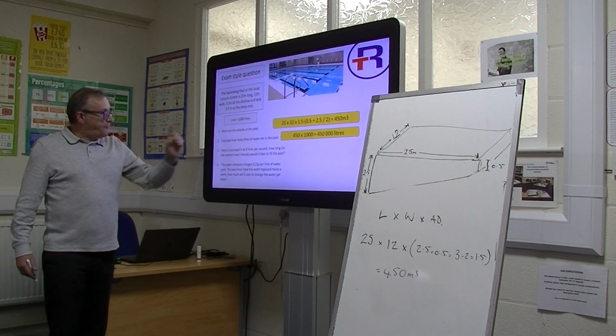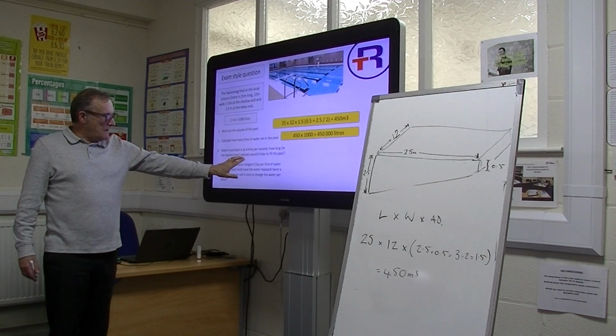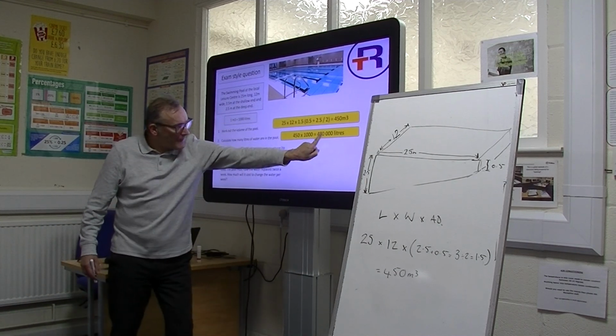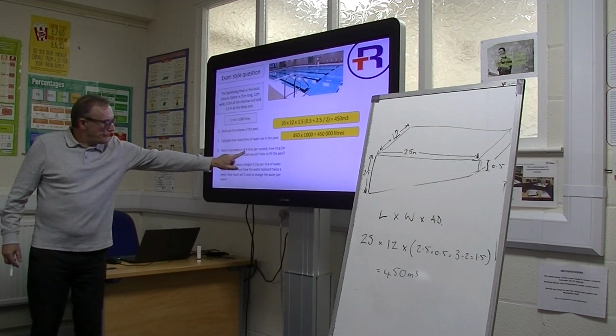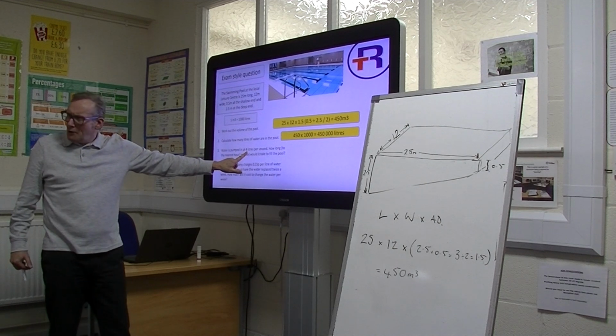Water is pumped in at 4 litres per second. So how long to the nearest hour and minute will it take to fill the pool? Right. All these numbers are gone now. That's the key number now. 450,000 is the key number. That's how much water's in the pool. You're putting 4 litres per second in.